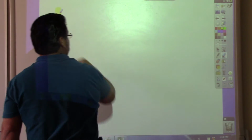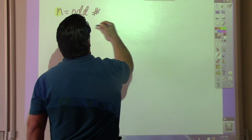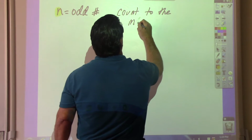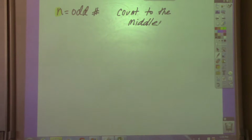If n is equal to an odd number, you just count to the middle, and that's your median. So when you have 9, which is odd, you count 1, 2, 3, 4, and then the 5th number is your median. So when n is odd, it's real easy.